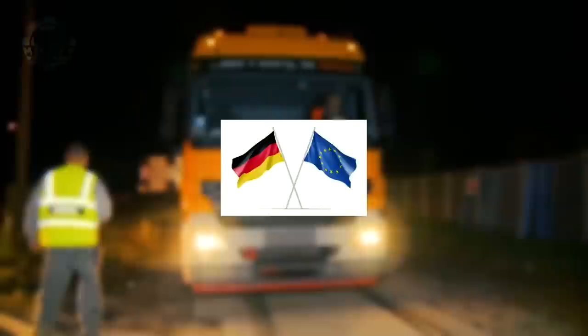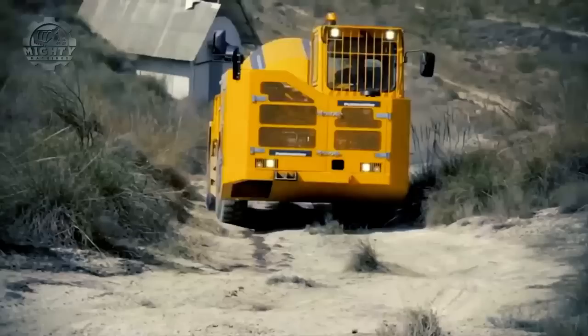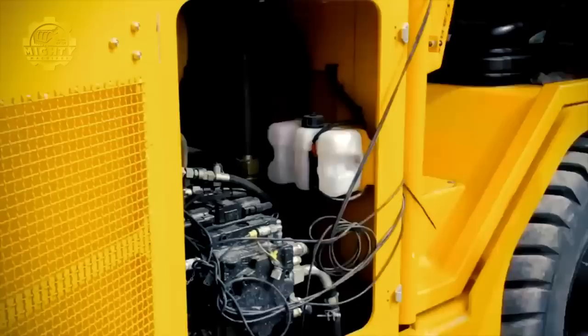Putzmeister Concrete Mixcrete 5. The Mixcrete 5 model from Putzmeister is the most recent addition to the company's line of low-profile concrete mixers. It can mix and transport up to 5 cubic meters of concrete at once. The first public demonstration of the machine took place at Expomin, which was hosted in Santiago, Chile. Despite its compact size, the machine possesses exceptional traction and force and climbing ability because of the 6-cylinder Cat diesel motor that provides it with 168 kilowatts or 225 horsepower.